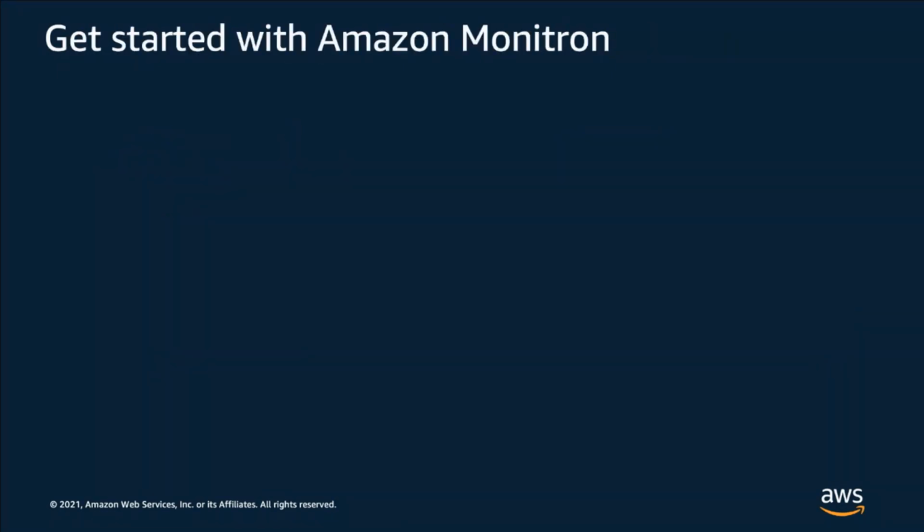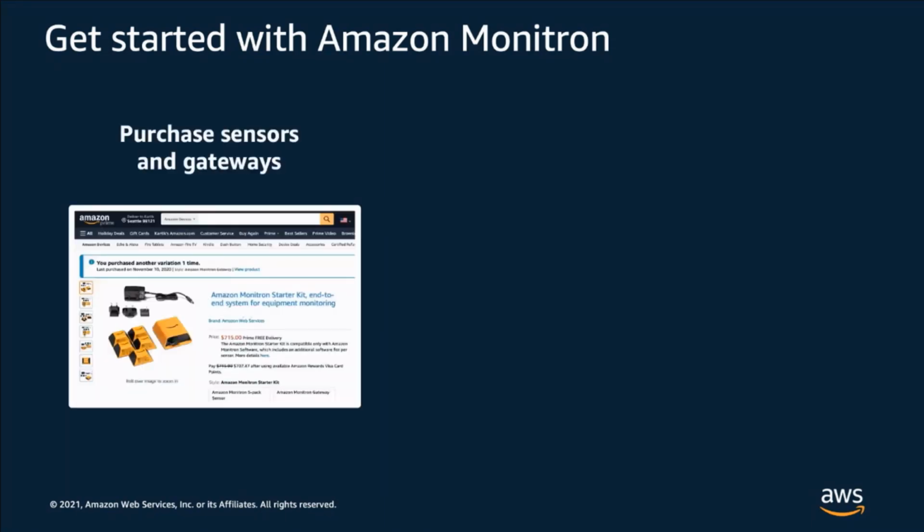As you've seen over the last few slides, Monitron is very easy to use, and it can help you quickly get started and enable predictive maintenance for industrial equipment. You can also get started with it in an easy way. Here is how. You can go on to Amazon.com or Amazon Business and purchase the Amazon Monitron sensors and gateways. The sensors and the gateways are available in 3 different SKUs. You can buy a pack of 5 sensors, or you can buy a gateway, or you can buy a starter kit, which is a pack of 5 sensors and 1 gateway.